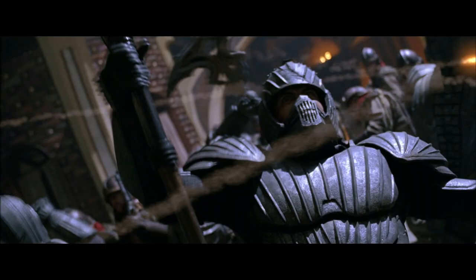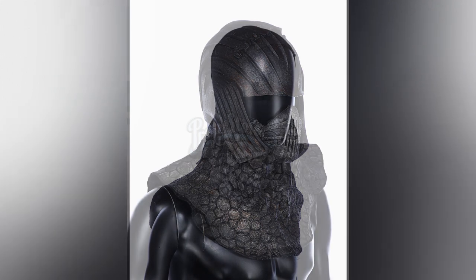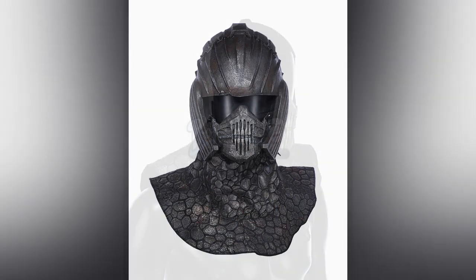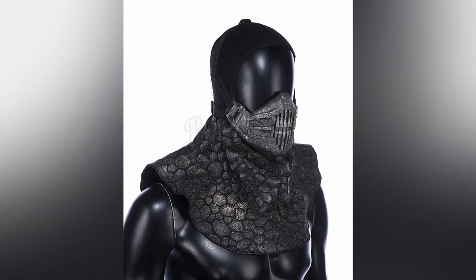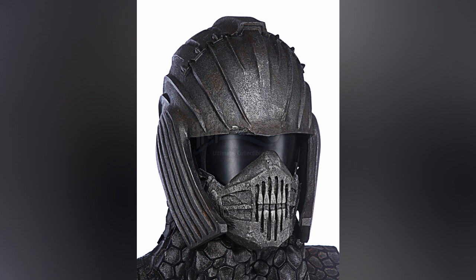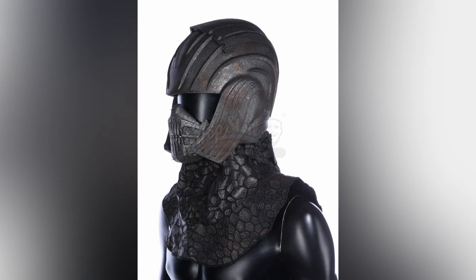Now, most of the Necromonger armors were put up for auction by Prop Store Auction House, and it appears that many of them were snapped up by cosplayers. According to the auction house, the helmets are made from fiberglass, while the armor pieces are made from rubber with leather inlaid pieces. This would add to the lightness of the costumes.